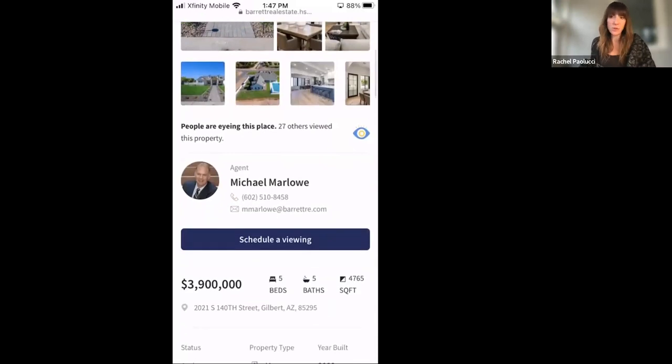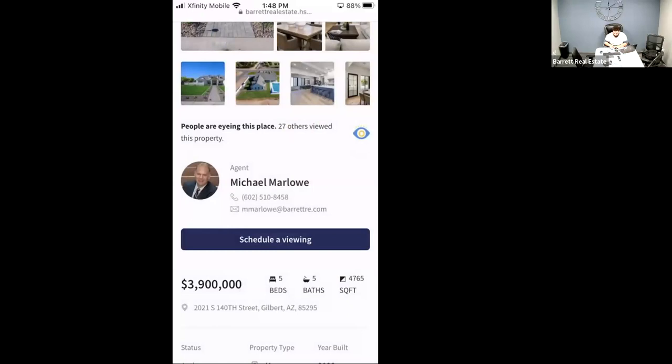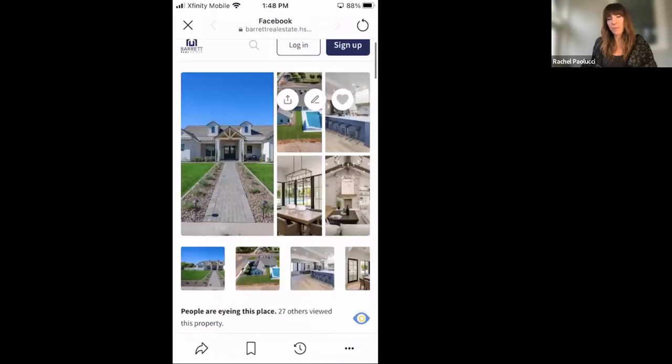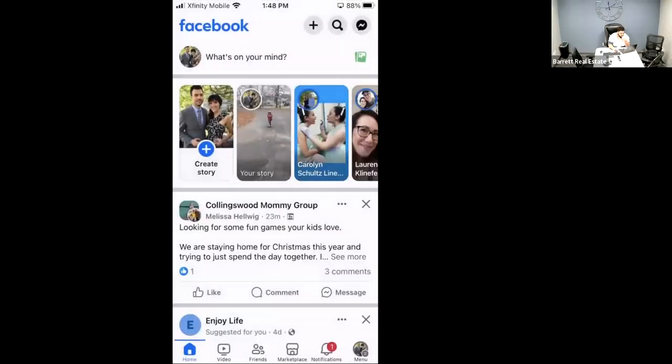And then if somebody goes to do something a little bit more, like say they want to schedule a viewing, then it asks them to sign up for the app. So this is kind of like our IDX extension. This is really nice too because if you're putting people on saved searches and they get the email and they click on it from their computer, now they can view the listings on their computer as well. Okay. So we're giving you a little bit more. I can show you what that functionality looks like from an email as well in a minute.